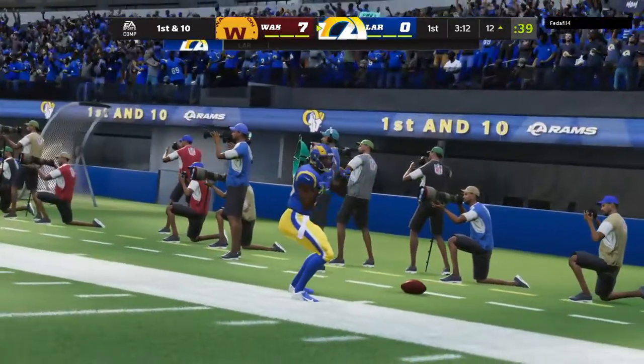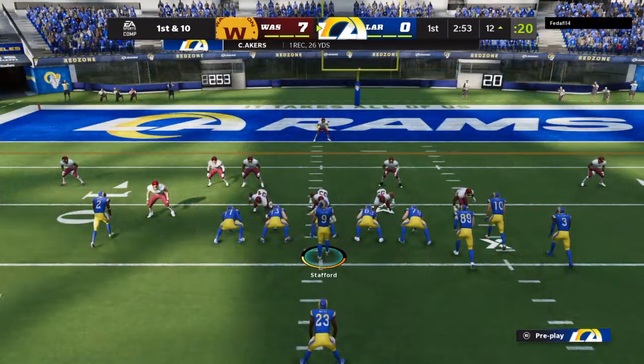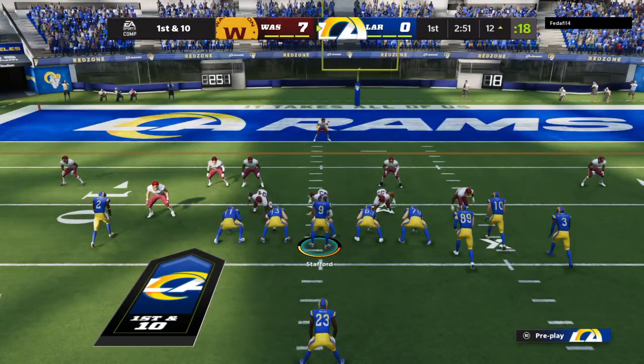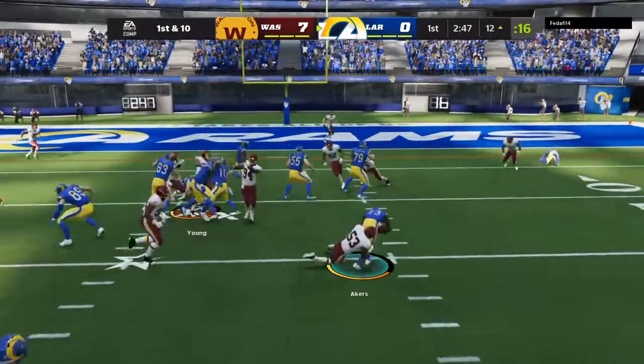I tell you what, it looks like he's shaking off that pick-6 just fine. It's not just defensive backs. They have to have short memories. Quarterbacks utilize that as well. A much more confident throw right there.